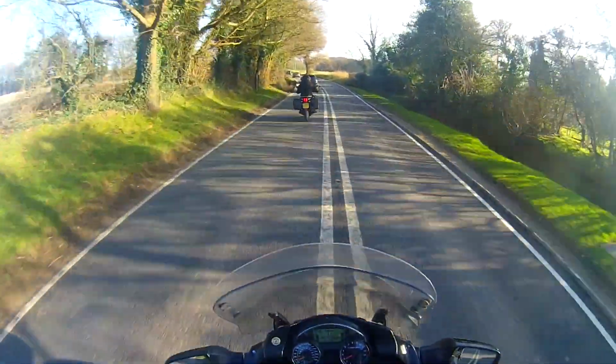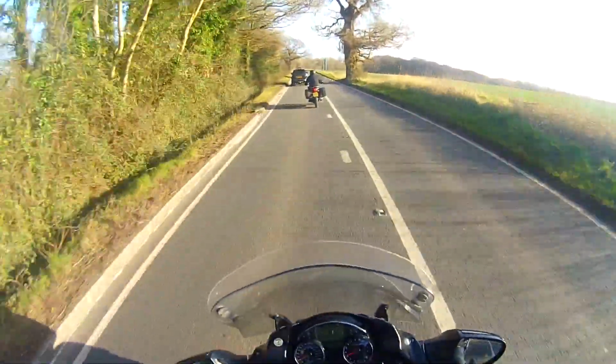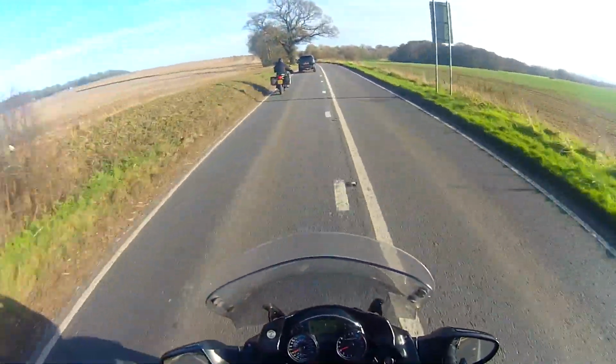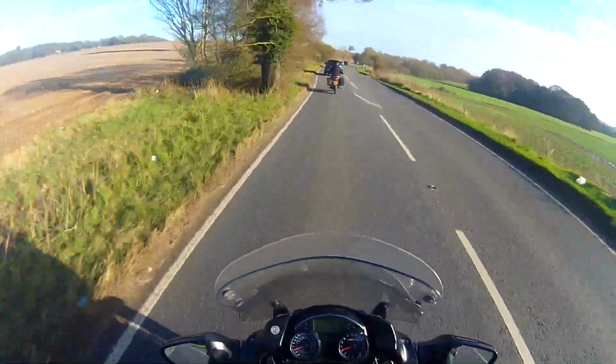About 30 miles an hour now, just increasing slightly to 40. This is a 50 mile an hour limit, staying out of the crown of the road with a small straight here as the road runs around to the left. In the distance I see a parking sign for a lay-by, so just make sure there's no vehicles coming into the lay-by. Going around to the right, move to the near side for a view.